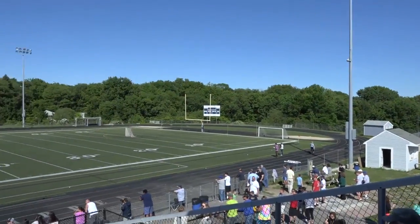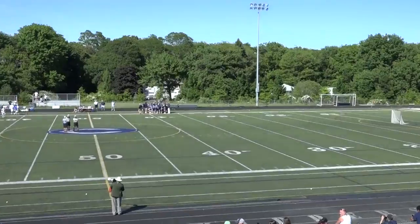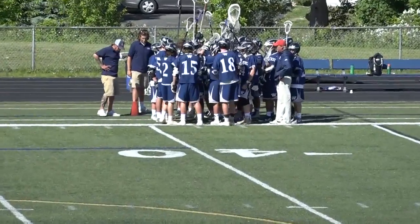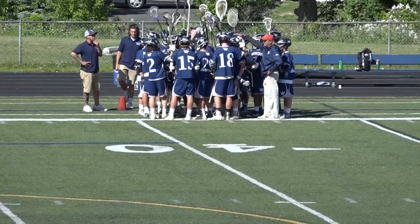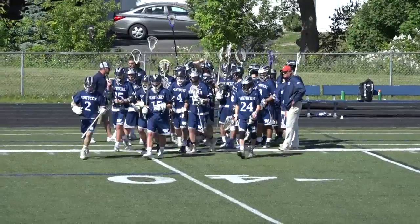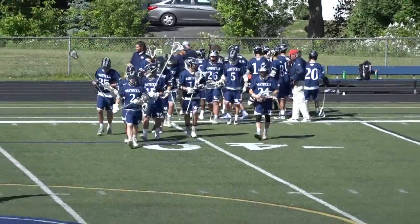Well, this is the rubber match between these two teams. First time around at Hull was a 14-11 Hull win. From what I'm told, I wasn't there, but apparently it was 12-11, and then Nantucket had to try to get the ball back at the end and gave up a couple easy goals to Hull at the end. And of course the second time around, I believe it was 11-7, Nantucket at home.